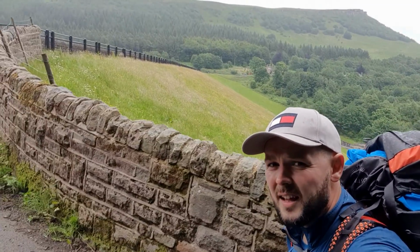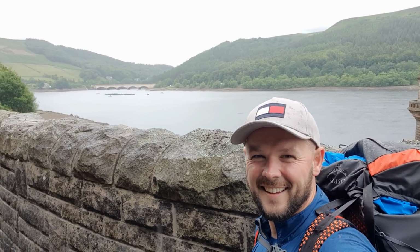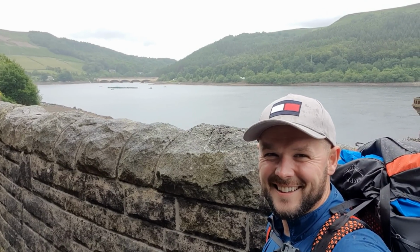Been hiking for a couple of hours now, and I think we're coming to the reservoir now, Ladybower. This is what I've been waiting for. Let's have a look. Going to be walking across the bridge just over there. Oh yes. Stunning.